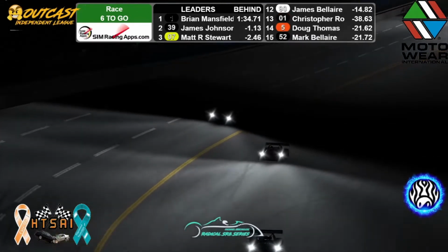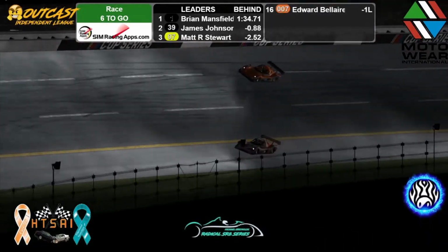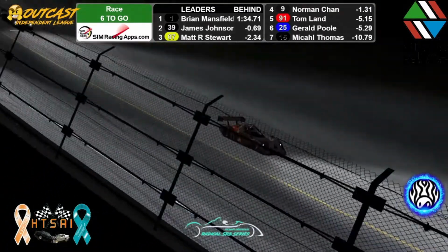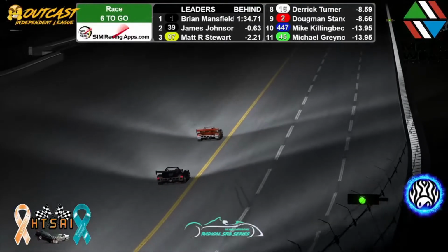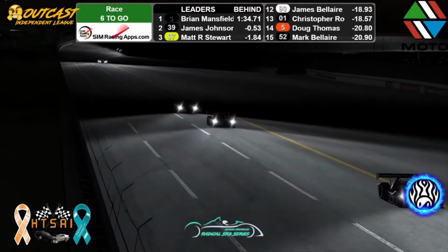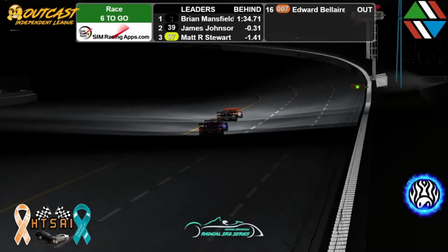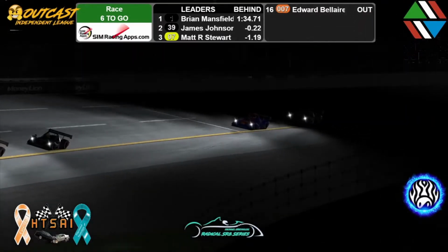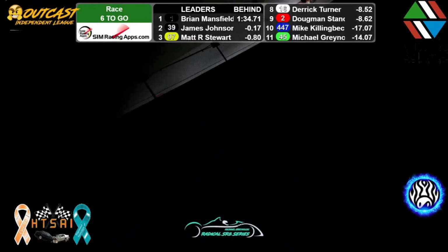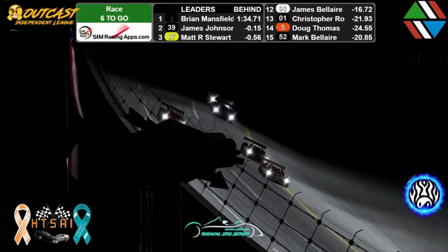All right, looks like the lead actually went to the 1 car, Brian Mansfield. Looks like that's the 007 that is up high blinking at the moment, but here comes Norman Chan to the outside, and he'll have the momentum. Don't know that it's going to be enough to get up there to the 1 car and get around him before the start-finish line, but he's definitely got the momentum as those 2 cars of James Johnson and Brian Mansfield come off pit road. As we come around, we'll be coming down to 5 laps to go.